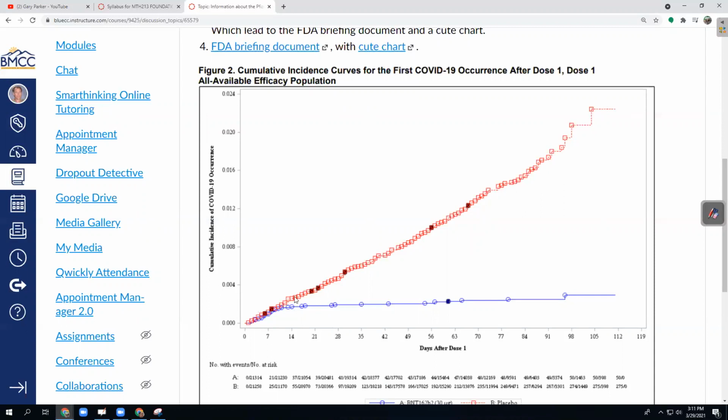And you can see that this is just the accumulation of people who got COVID-19 during the trial. And you can see it rises at a pretty steady rate. Okay? So this is the normal growth rate for COVID if people are moderately cautious. The blue one down here is the graph of COVID cases of the people who got the vaccine.